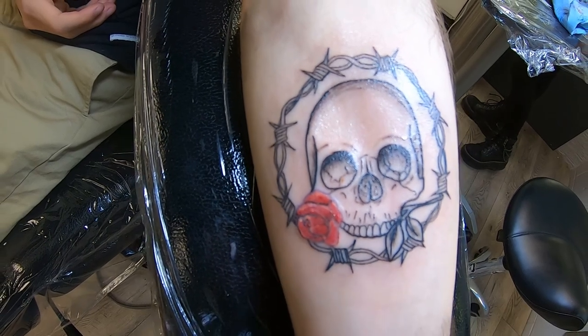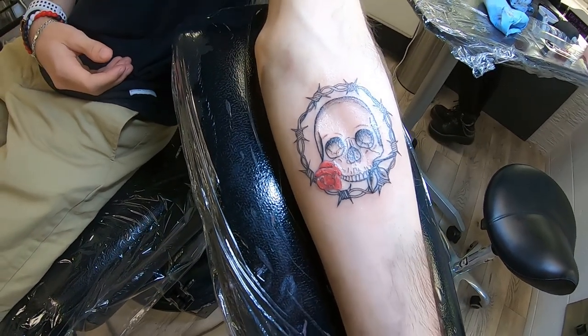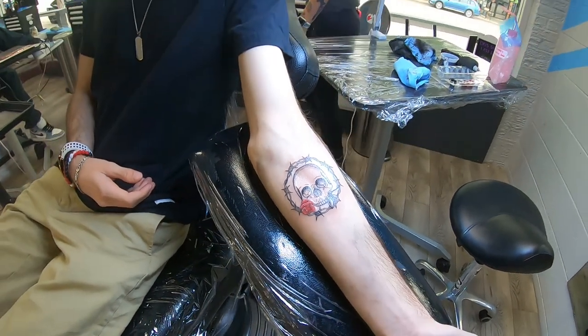I'm really excited for that tattoo. He is definitely going to be a returning client. He's already planned out a bunch of other tattoos, so I'm really excited to have him back, and I'm really happy with how that tattoo came out for him.